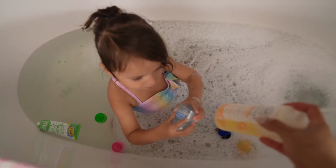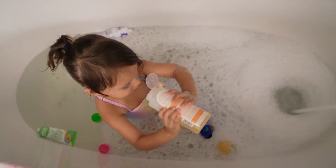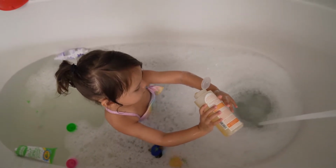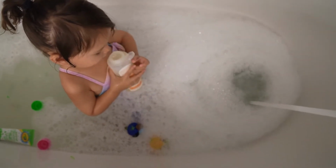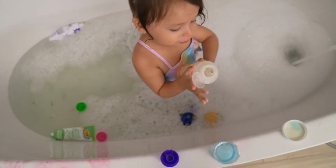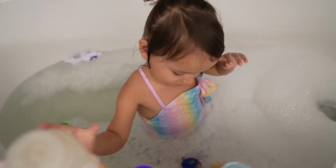Should we add a little bubble bath? Yeah. Here you go. Let's add a little bubble bath. Are you doing this in the water? Put it here by the water. Are you saying this is gonna work, Mommy? I think it's gonna work. Okay, I think that's a lot of bubble bath. Yeah, I think everybody thinks it's great.